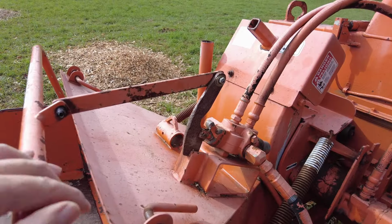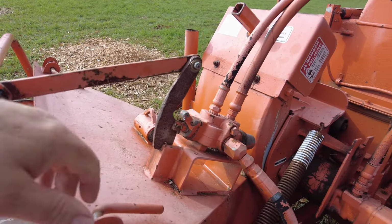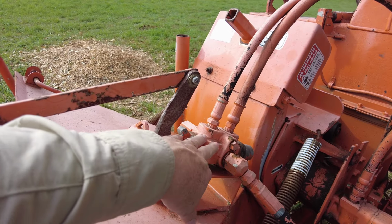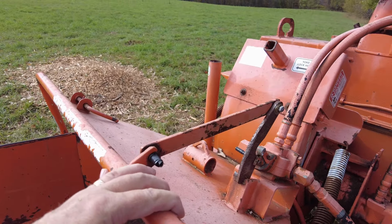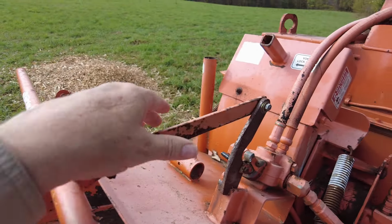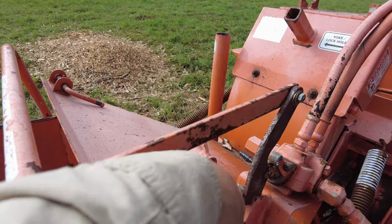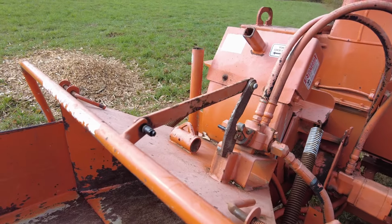There is a neutral there somewhere. Can't really feel it anymore because this whole valve needs to be, I think, rebuilt and cleaned up. It's working. It's just not working great. I need some new hardware on here to keep it from jumping over this gate. And yeah, so just got to keep watching it. It's an annoyance right now.